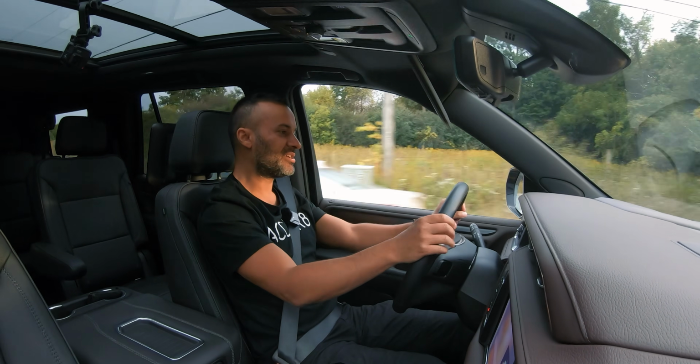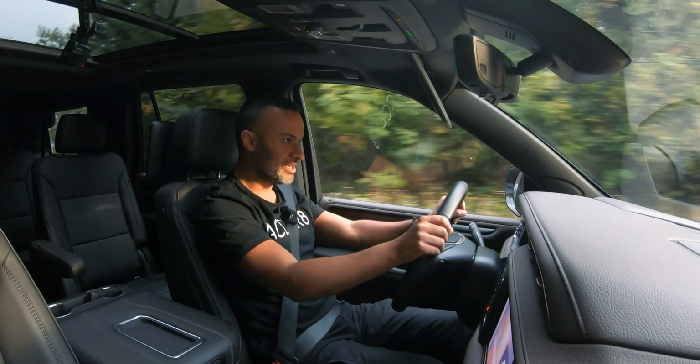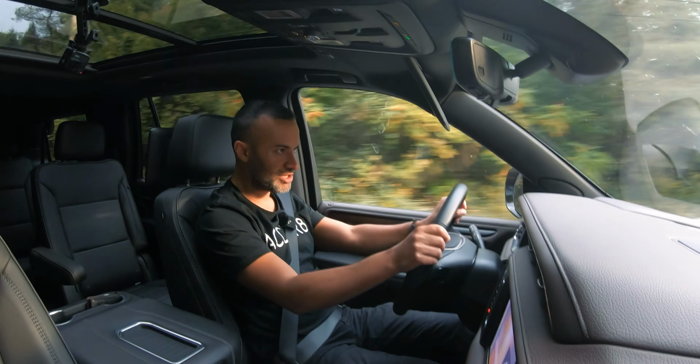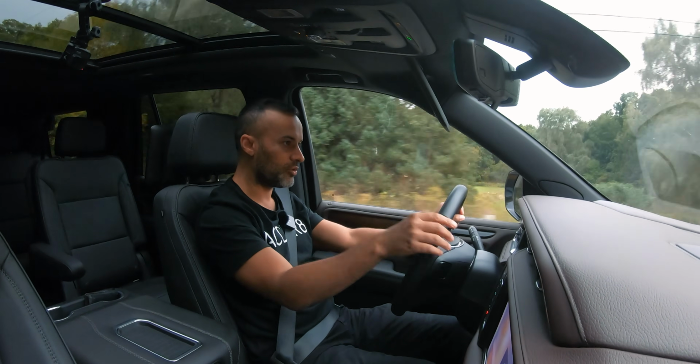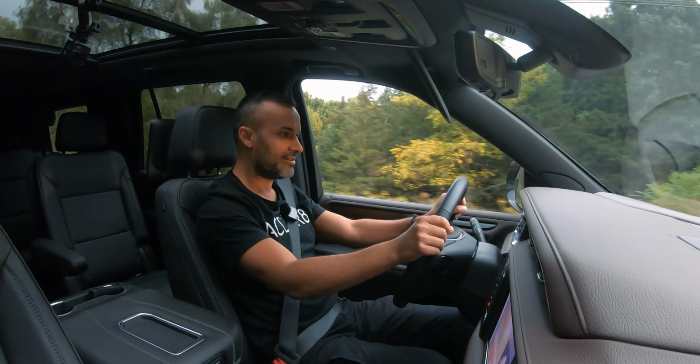I think that's one of the biggest fears I had with some of the older generation domestic products that were very bubbly or couch-like, that I just didn't feel like I was in control. And because I'm so driver-focused and driver-oriented, I just didn't feel like I had it.